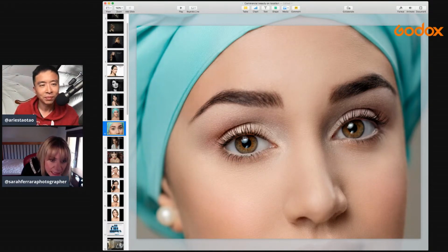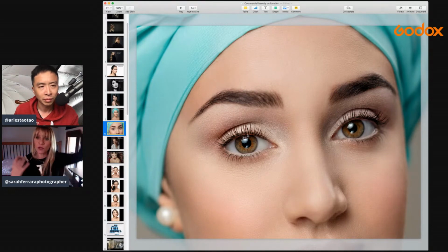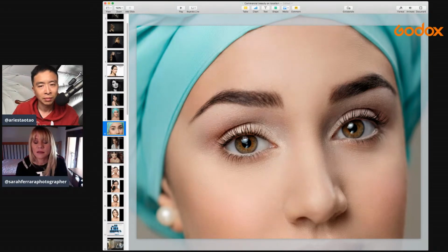But what I will do with beauty images is that I'll sometimes bring the light down slightly. So with portraits, I tend to like the light quite high to create nice shadows on the face. With beauty, we want lots of light to kind of flood the face. So I'll bring it down a little bit. That's why you can see the softbox lower than usual.